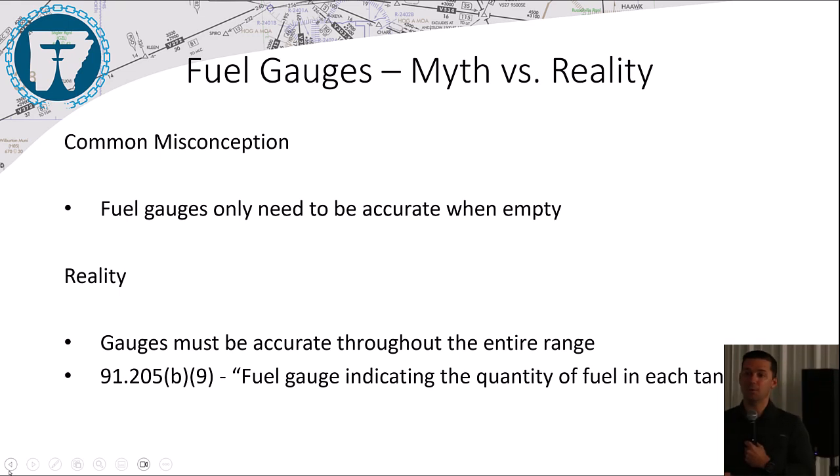If your fuel gauges aren't working properly, and you know who you are, I know you, I've flown airplanes where I'm like, there's no way this gauge is working right. But yeah, if your gauges aren't working right, have that addressed. Figure out why. Do you have a bad fuel sending unit? There are companies that overhaul sending units. You can have new gauges installed. Just try to track down what's wrong with your fuel quantity indicator.